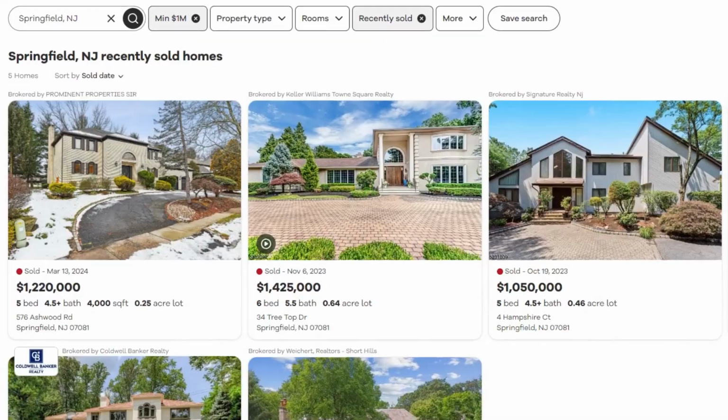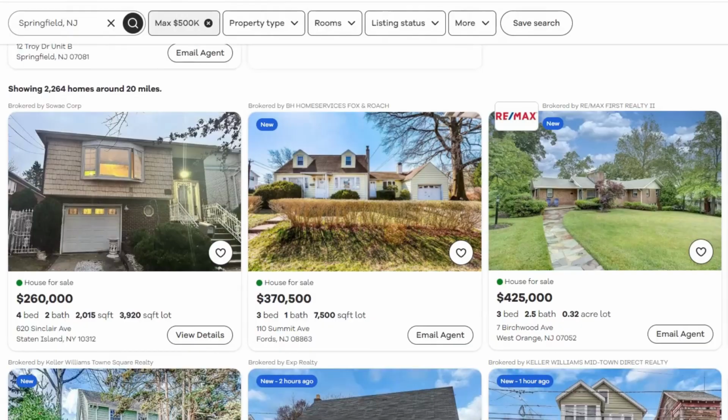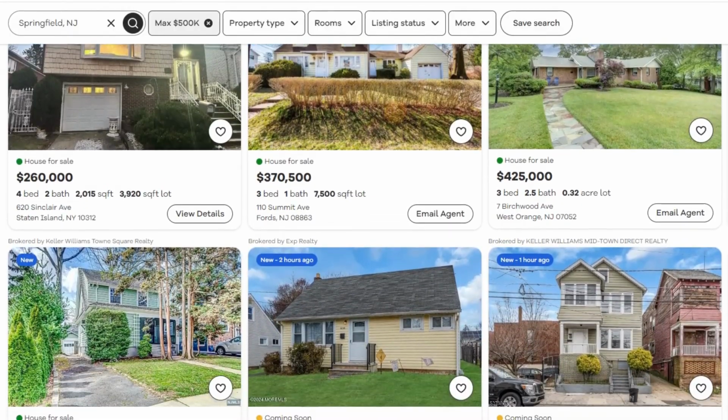So when it comes to the town, it's gonna be kind of a similar dynamic to Westfield and Summit. When it comes to the real estate, not so much. I think in Westfield and Summit, you're gonna find those old Victorian homes, very old style homes. Here you're gonna find a lot of colonials and Cape Cods, but Springfield does have properties that go way over $1 million, but you're gonna find a lot of affordable properties compared to those other towns as well.